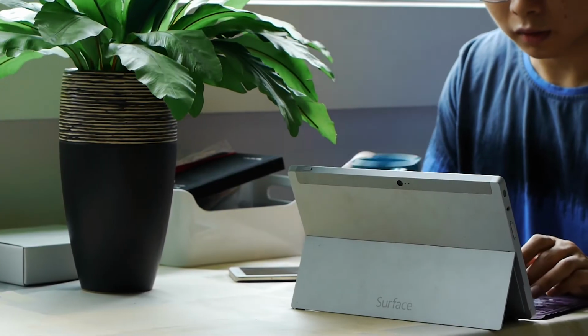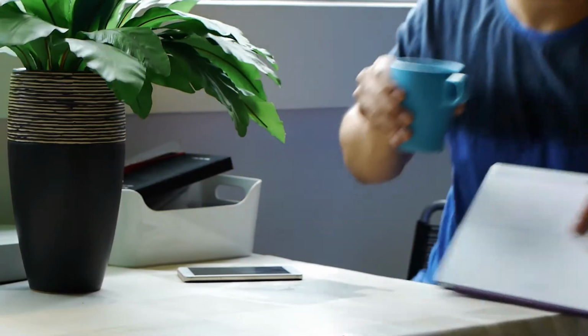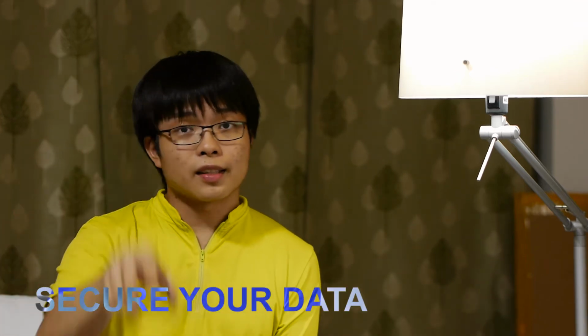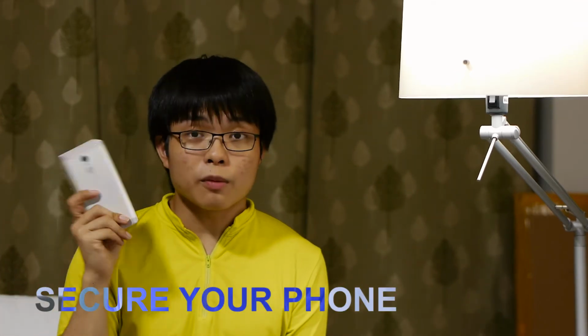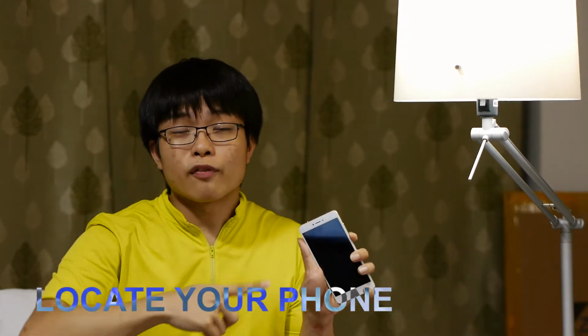Look, things happen. Phones get stolen, get accidentally left on coffee shop tables. Nobody likes losing their phone, but hey, accidents do happen. The best thing we can try to actively do to prevent such situations from getting worse is to secure our data, try to prevent our thief from using it, and if possible, try to locate our phone when we lose it.